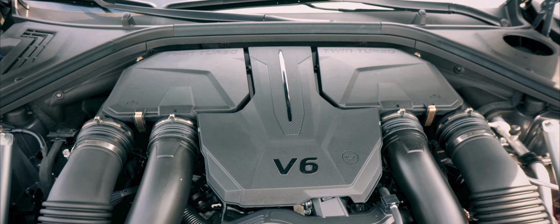But the great thing about this, and it wouldn't make it a Genesis without it, is that 10-year, 100,000-mile powertrain warranty, which is going to cover you for 10 years, 100,000 miles. That's going to cover the engine and transmission of this bad boy, safe for years to come.